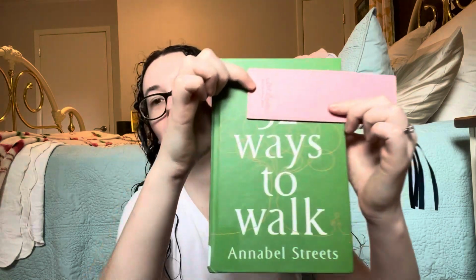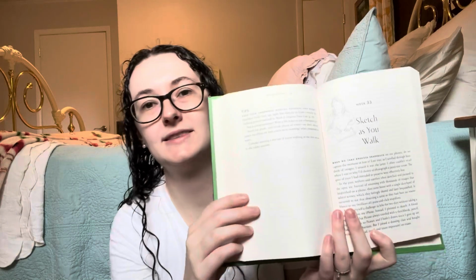And then this next book, The Surprising Science of Walking for Wellness and Joy 1 Week at a Time: 52 Ways to Walk by Annabelle Streets. I loved this book. It is so awesome. It is broken up into 52 weeks, so 52 chapters, and they're short. It gives ideas and science behind different ways to walk, such as sketch as you walk, walk like a pilgrim, walk with others, walk in an evergreen forest, all sorts of ideas. It's really good. I love it.